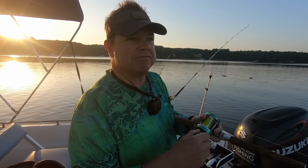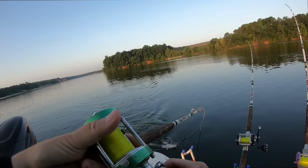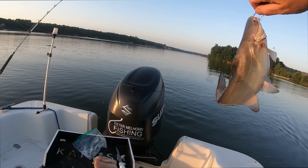Pretty cool that we got a fish this quick. Again, chicken, I've only been pulling 5 minutes, literally. That is a small blue. Damn. On the rattling Black Betty.